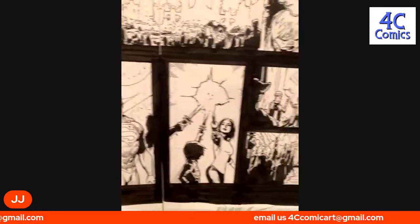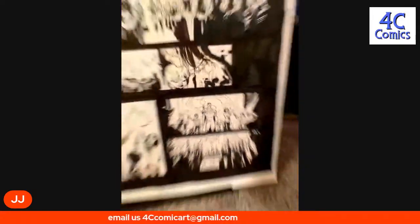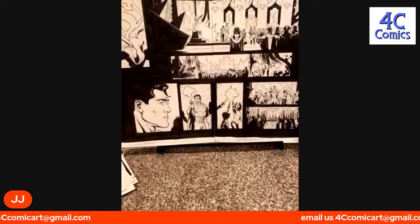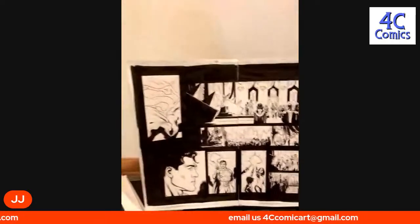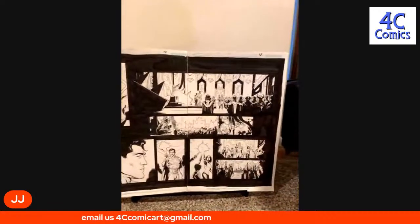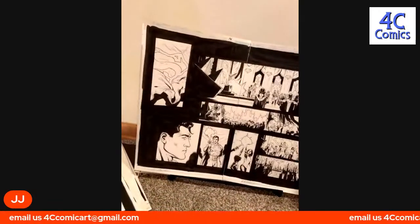How much you want on that one? For that double page, there's everybody there. Probably 800 on that one. That's from Superman 36. There you go, Superman number 36, double page splash, $800, guys.